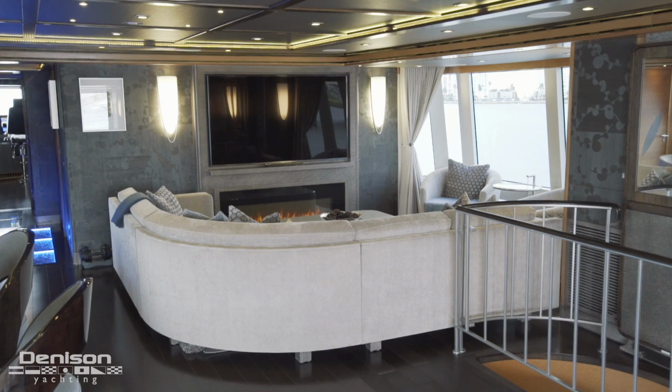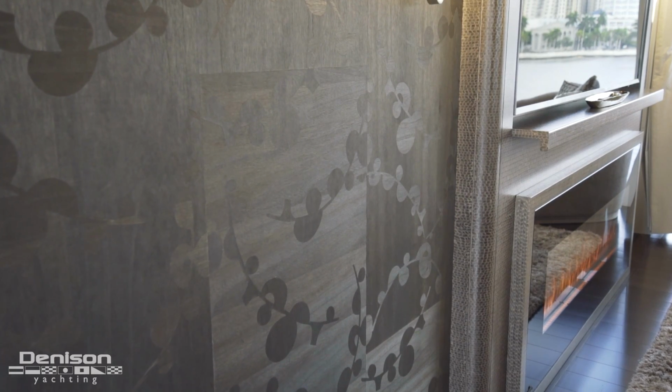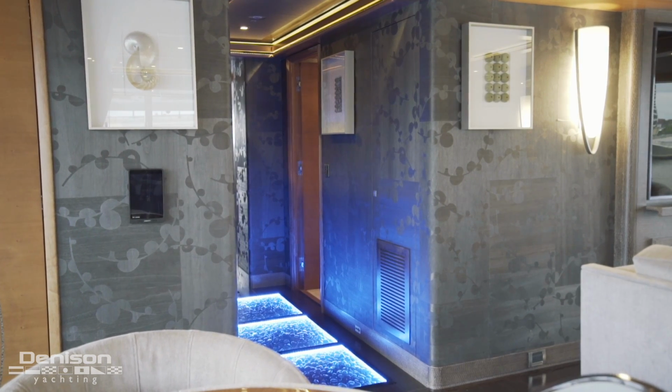Up here in the Skylounge, there are a few things that I think are absolutely awesome, and all of them are detail-oriented. They're things that you will see not only here, but that you will see down in the salon and throughout the rest of the interior. First thing that I love is the wallpaper. If you look closely, you can see that this is actually not paper at all. You can see that it is cross-grained with these inlays in it. So the inlay grain runs vertically, and the background grain, so to speak, runs horizontally.